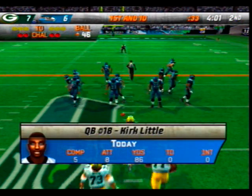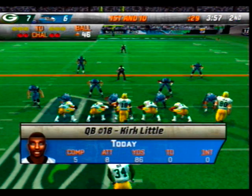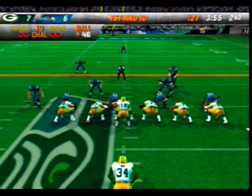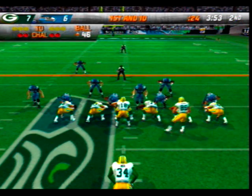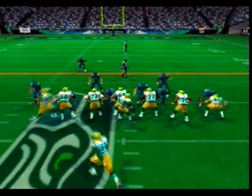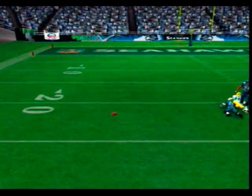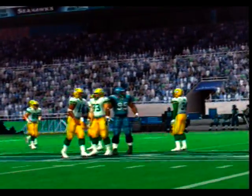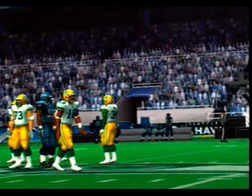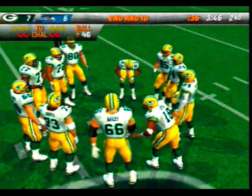First and 10, ball on the 46-yard line. One back. Little with a man in motion. He'll pass on first down. Gets the pass off. Nearly picked off. What the defense is doing is they're watching the quarterback's eyes. They're in position so that whatever happens, the ball is in front of them. And that time, it almost got them an interception.